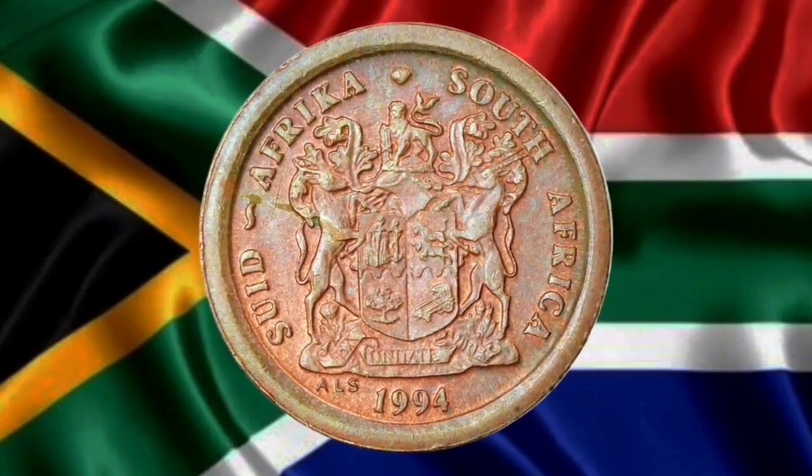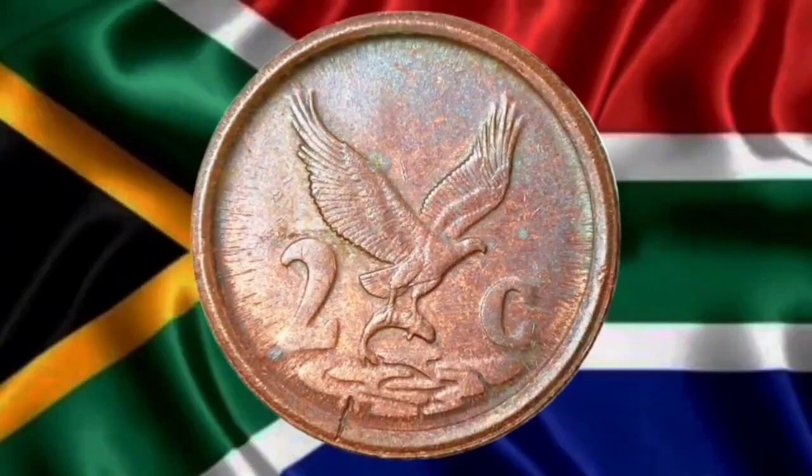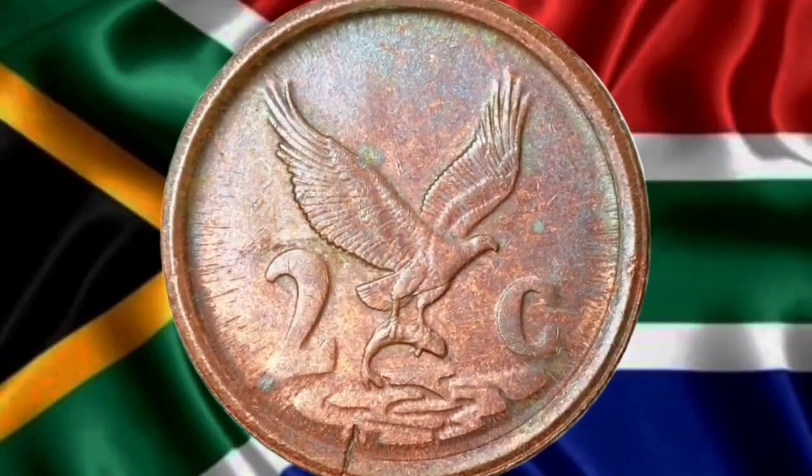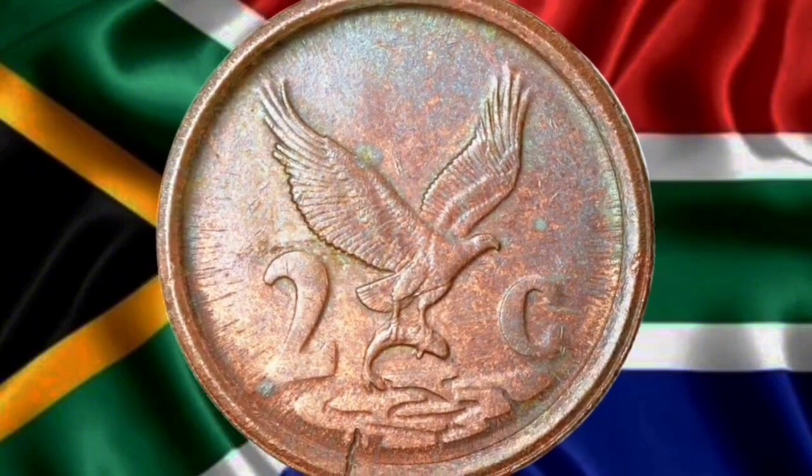If you're a collector, numismatist, or simply curious, always keep your eyes open. You never know when a simple coin might turn out to be a hidden treasure, just like this coin, the 2 cents 1994 South Africa coin history.